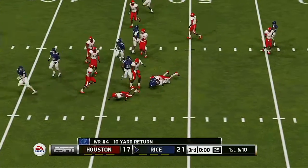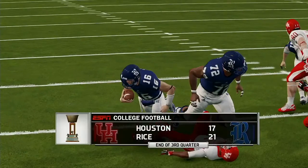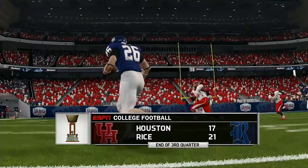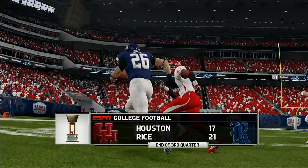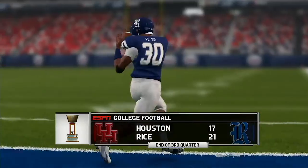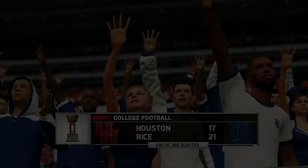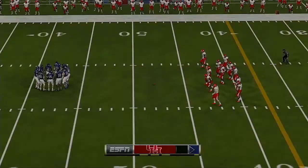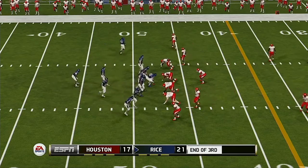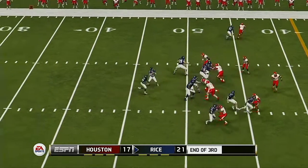He's at midfield. He's tackled at the 48-yard line. So with one quarter remaining, the Owls lead 21-17. Back in this very pivotal fourth quarter. You know this is a real crucial time in the game. It could still go either way. Rice holds a 4-point lead.